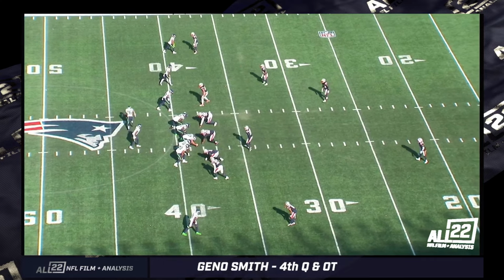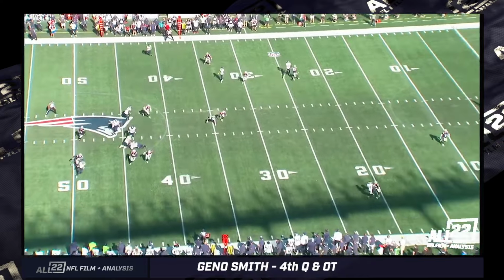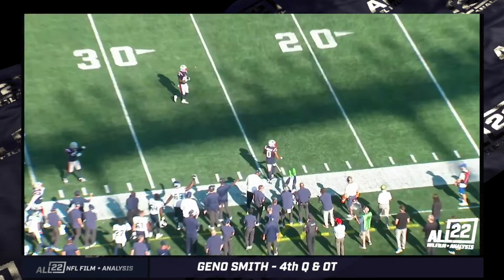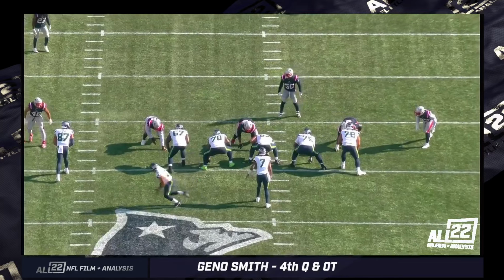Geno Smith is basically flushed out of the pocket. You got an inside linebacker crossover blitz. I think it's an inside linebacker. Maybe it's a safety, but I'll give you the end zone angle so you can see how great of a throw it is, the calmness with which Geno Smith threw the ball in these situations.